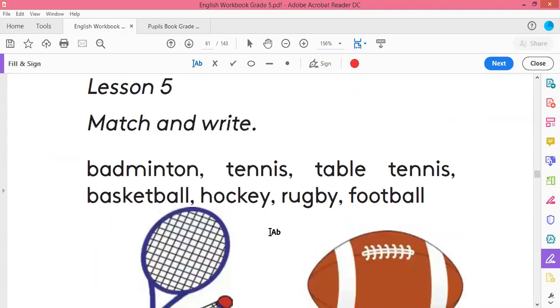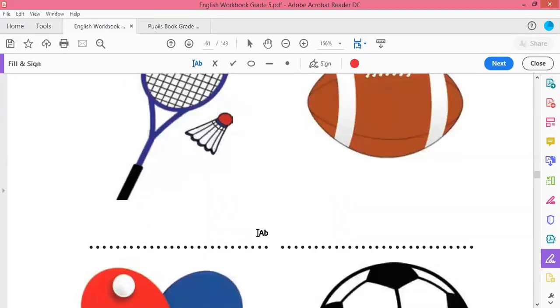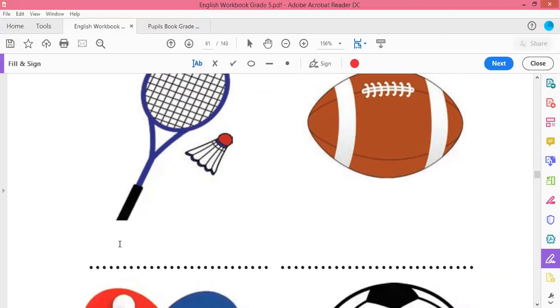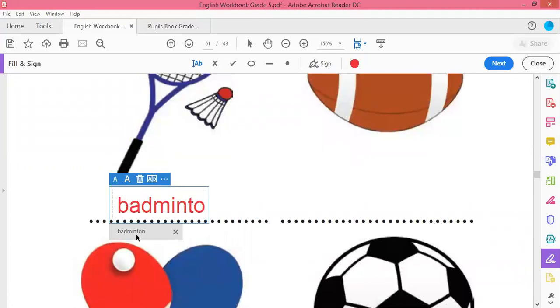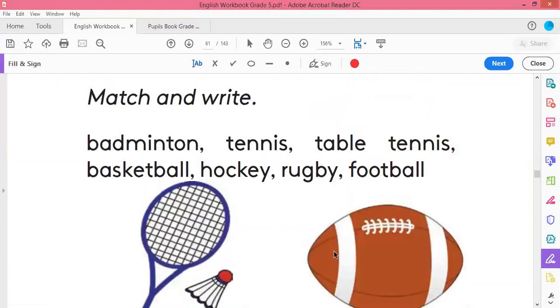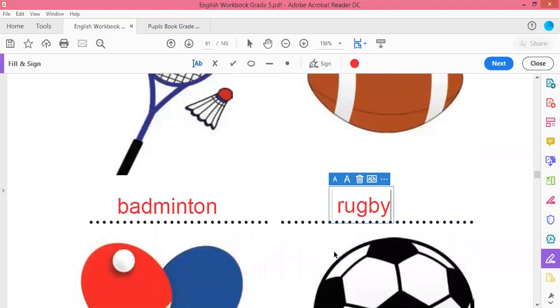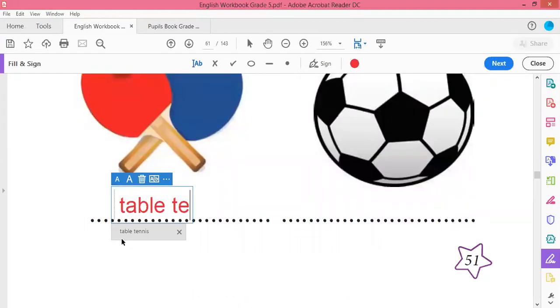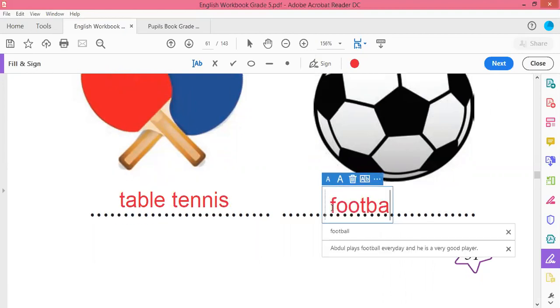Left and right. You have a few games here. Badminton, tennis, table tennis, basketball, hockey, rugby and football. Tell me the names of these games. This one? Badminton. Okay, this one? Rugby. Yes. Table tennis, only two words. This one? Football. Yes.